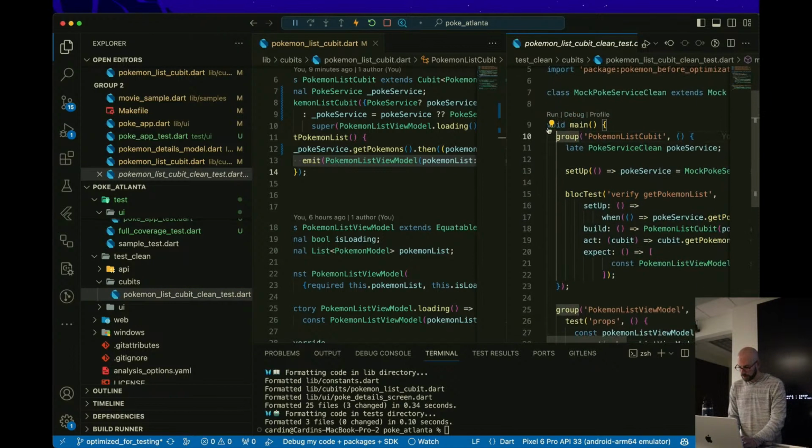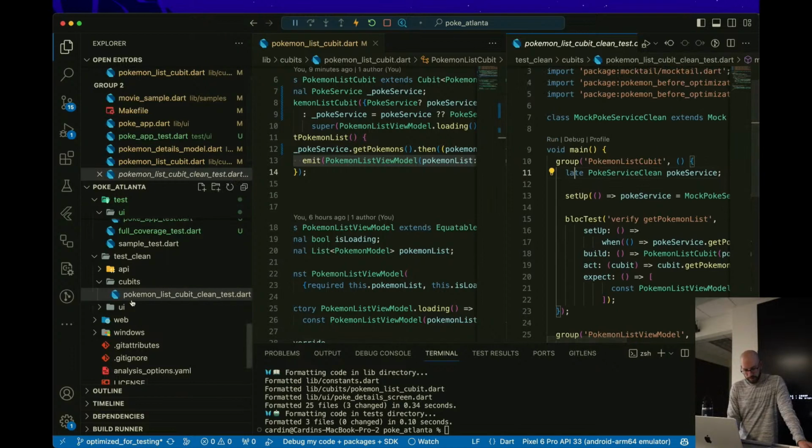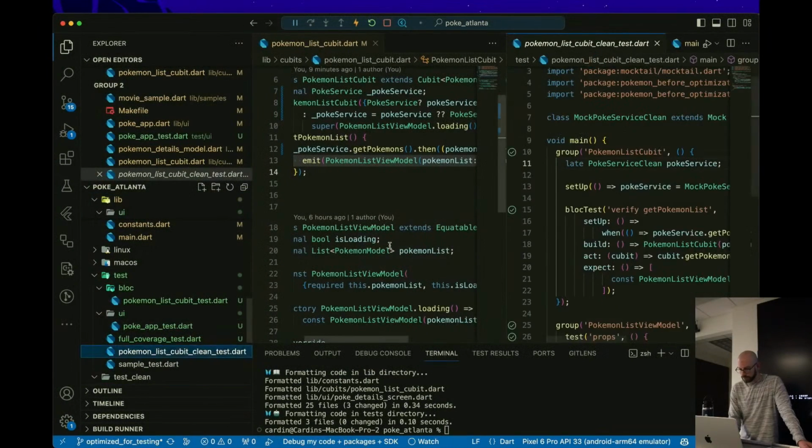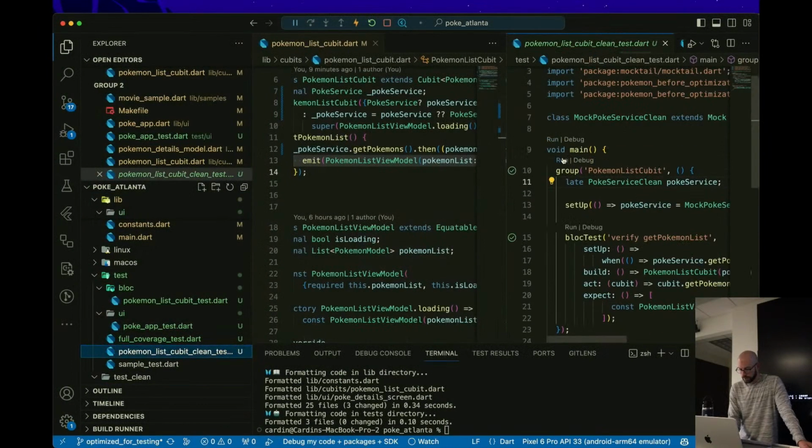Doesn't look like it's showing there either. Maybe the run button just doesn't support the... This one's a little bit different because this is not in the test folder. So let me bump this up to the test folder and see what we get. Yeah, that one's fine.